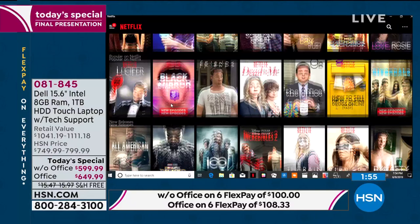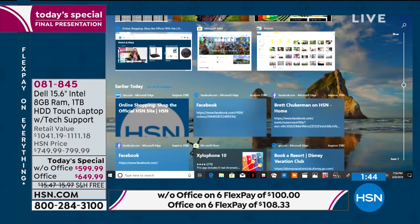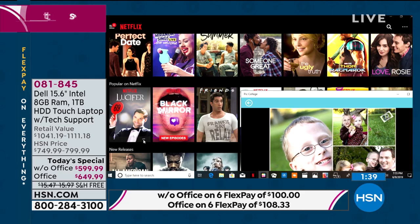That's a special deal. But then you talk about that processor. That processor is not only running Netflix. I'm running my photos right here in the middle and a video game over there. I've got about a dozen things up and running, no hourglass, no hesitation. As soon as I click on something, it is instantly ready to respond.